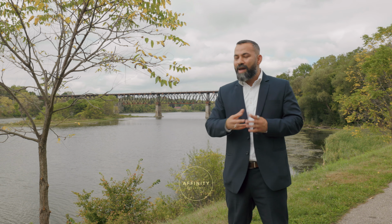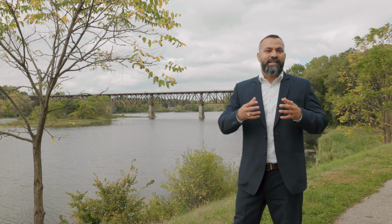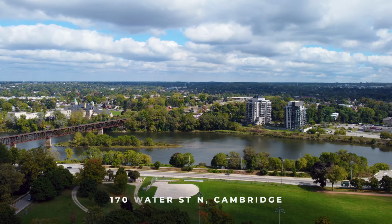Today I am here at the banks of Grand River in downtown Galt. I'm super excited and proud to present our latest listing, 170 Water Street, Unit 906.